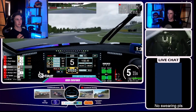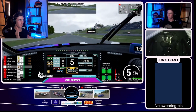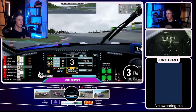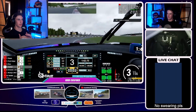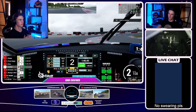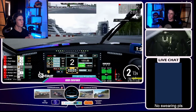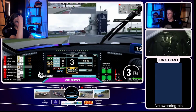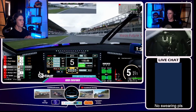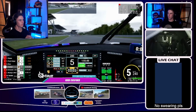So when you're in a battle like this and you're defending, as soon as the car behind makes a mistake, you want to just focus on trying to extend that gap as much as possible. Try and get out of that slipstream range if possible. Okay. Final lap.